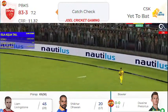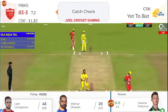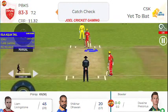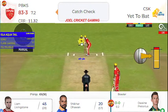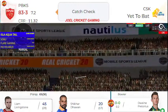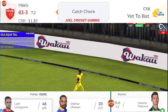Nicely played into the gap. Might get two runs if they run well. They're converting ones into twos and twos into threes here. That is excellent running. Batsman running hard between the wickets, hoping for a second.